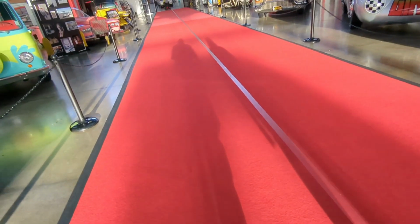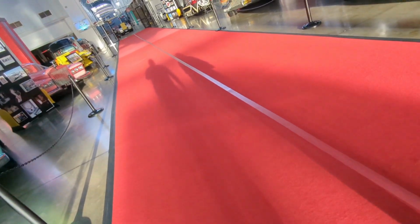We're walking down the red carpet. Look at them shadows. Like we're supposed to be here.